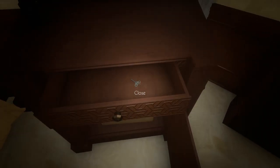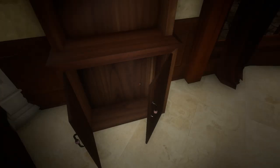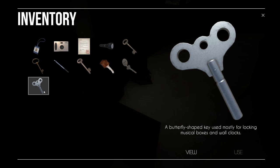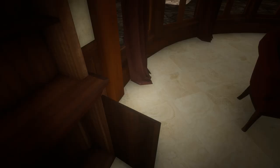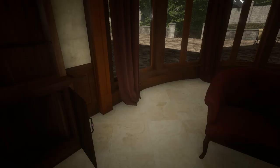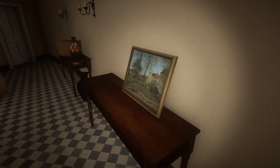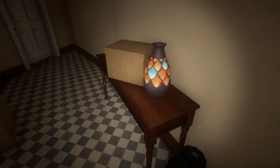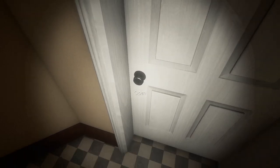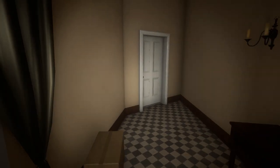Oh, that must be for the thingy. The clock. I'm gonna live dangerously and not put a note for that. Mostly used for locking musical boxes and wall clocks. Could it work for the one in Trisha's room too, as well as the clock? No way to unlock it, it looks like. Where does that lead to exactly? That's the second floor. I'm not sure what's over there.